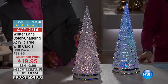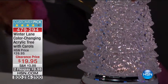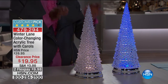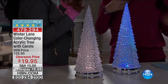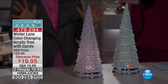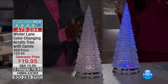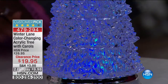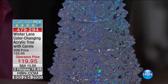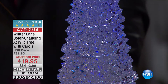And if that was not enough, and this is why it's winter lane at HSN, look at this. There are 8 different Christmas carols being played on each of the trees. And because we live here in Florida and we don't get the winter trees, I love having loads of trees on my dining room table and on my tablescapes. As your centerpiece on an end table, get 2 of them if you can and flank the end of your mantle on your fireplace. By all means. Oh my gosh, they are so glowy and perfect with all of the colors. And like you said, you can just have the white if you want to. They're 18 and a half inches in height.